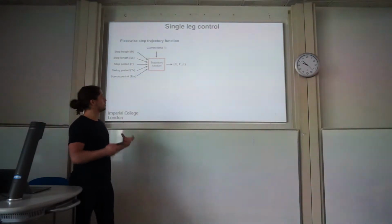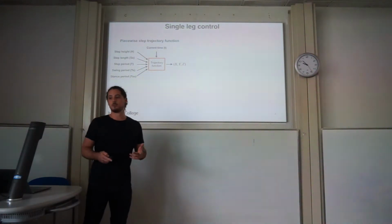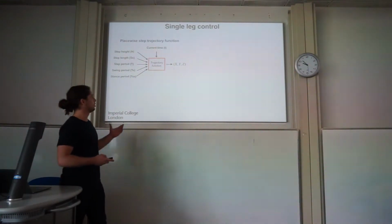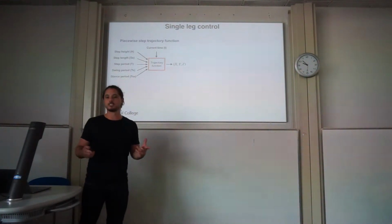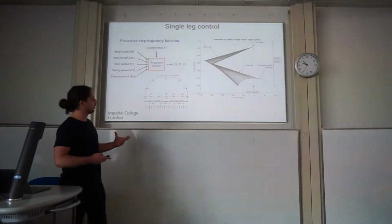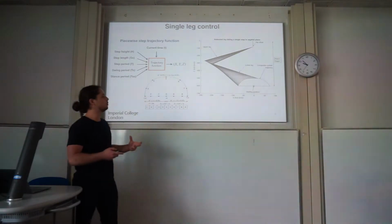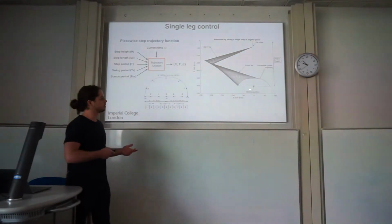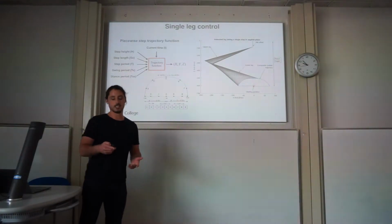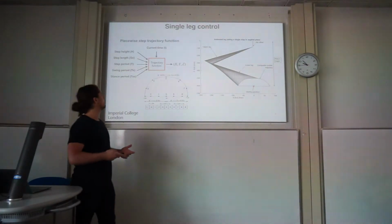So starting with single leg control, the first thing that was done was developing a trajectory generator or trajectory function. Now this function was called a composite cycloid trajectory function, which was slightly improved upon in order to allow the starting position of the trajectory to be in the middle of the stance phase. We'll explain why this is important later.